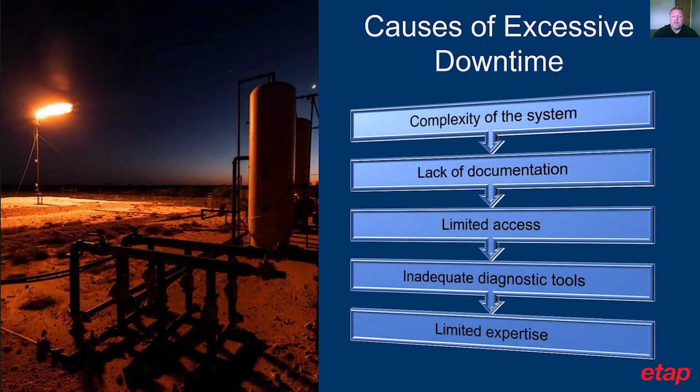The complexity of industrial electrical systems can make it difficult to identify the source of a fault when it occurs. These systems often have numerous components and subsystems that are interconnected, requiring technicians to navigate a maze of wires and circuits. Additionally, incomplete or outdated documentation can further complicate the process, as technicians may struggle to understand how the system is designed and how the components are connected.